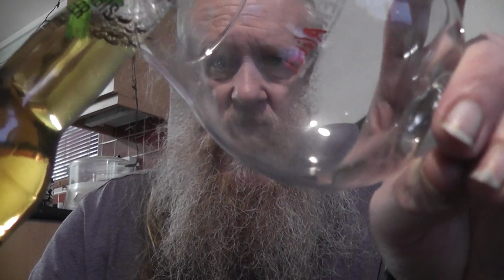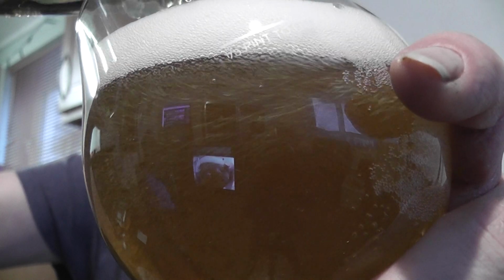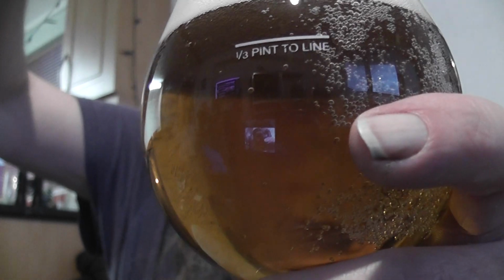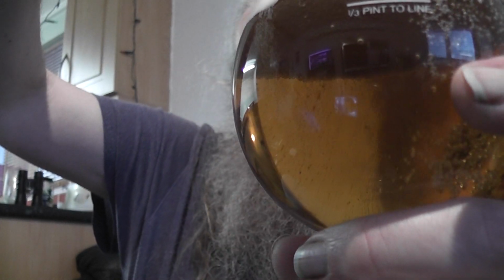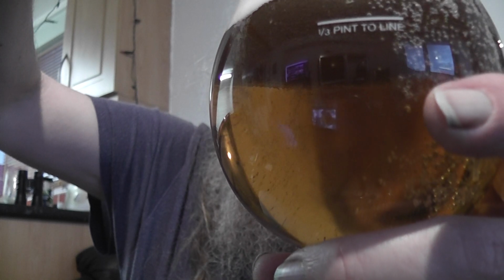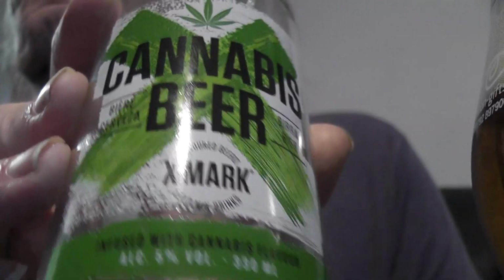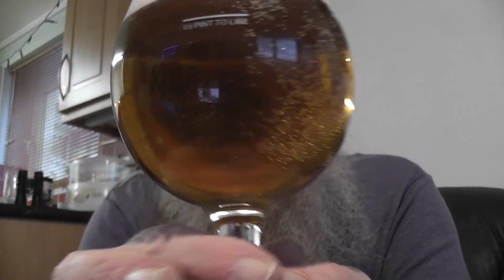Let's see what's in the glass. Looks like beer. Looks very nice. Clear bottles. Bit dubious about that, old folks. Obviously, this is meant to be seen as a Mexican sort of thing, I suppose. Yeah, this is cannabis or hemp beer from X Mark Brewery, whoever they are. Dig into that one. Looks lovely.